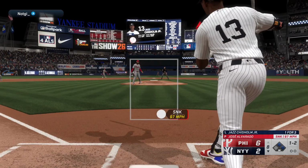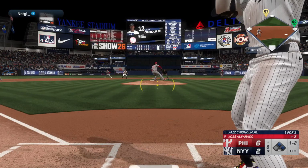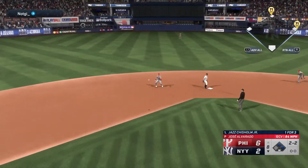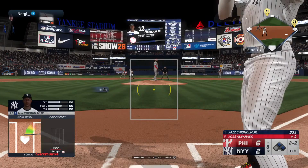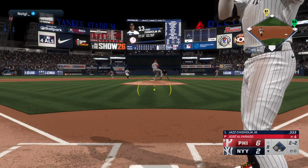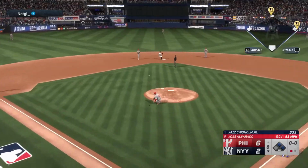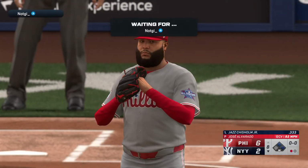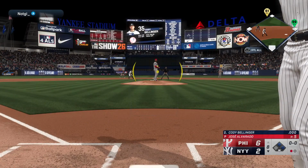There's a swing and a miss. The Yanks with a chance to get back into it here, the bottom half of the eighth inning. In the dirt. Here's a 2-2. 3. In the dirt. Nice job behind the plate there. Up next for the Yankees, big spot, and Cody Bellinger stepping to the dish.